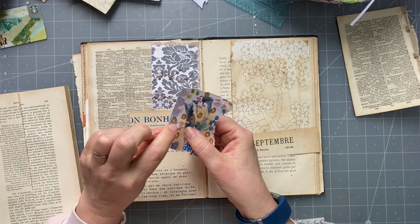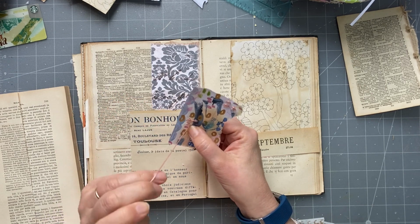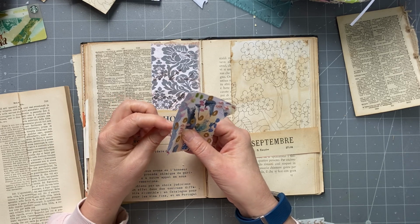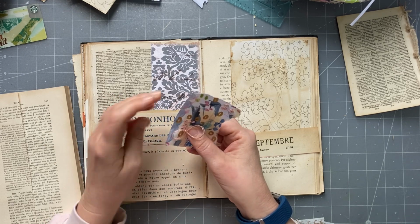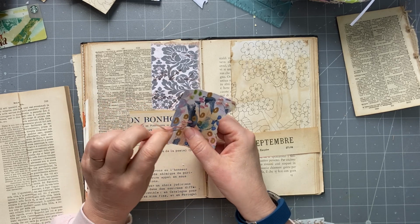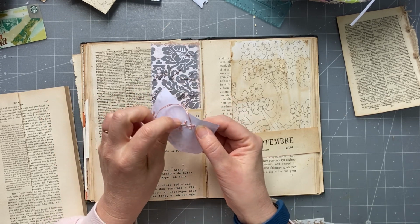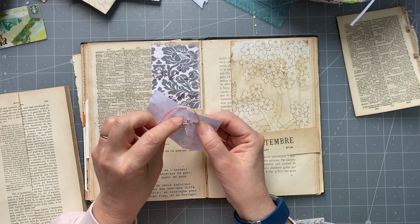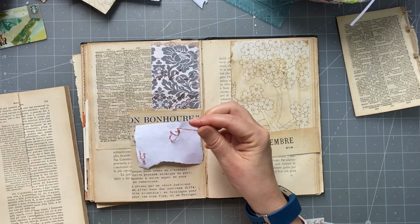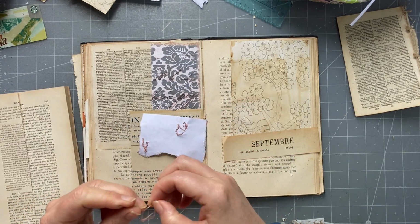So this is the scan of my painted, well, it was actually my messy page where I was just trying things out. But I actually really liked how it turned out. Okay, it needs a bit more stitching on it, I think. But we'll change colour. And I'm actually just going through my stitching a few times and then putting a loopy sort of knot.